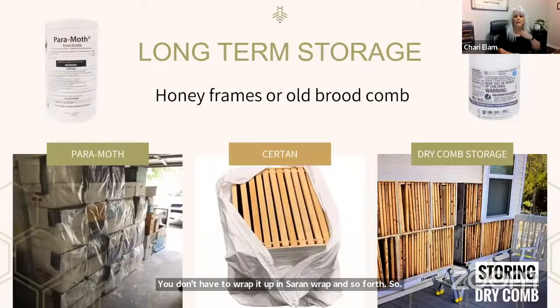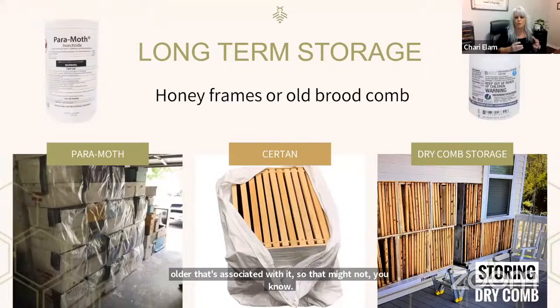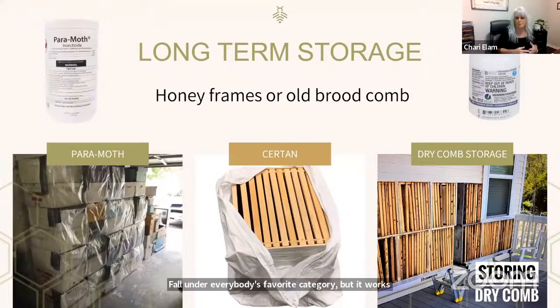Long-term storage. I've got 3 pictures here, and I'm going to start with the one on the left, Paramoth. Paramoth's a good product, been around for a long time. It's got odor that's associated with it, so that might not fall into everybody's favorite category, but it works and works well to stop wax moth damage in long-term storage.